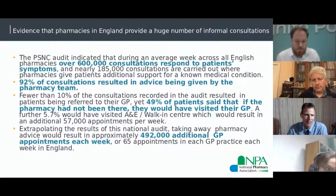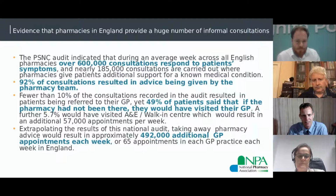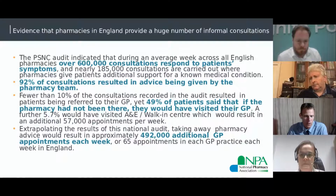And I think, again, it would be remiss of me not to repeat what I said earlier. I'm a real exponent of the data here. And data is key for making your case, whether it be locally to local commissioners, whether it be at PCN level or ICS level, or in the PSNC's case at national level when we're making the case for the value of pharmacy. So data is absolutely key.